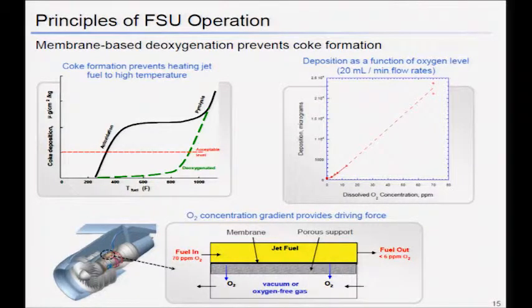So this is the fuel system unit, or fuel stabilization unit. You may not know this, but in many jet engines, in particular military fighter engines, you actually use the fuel as a coolant. You pipe the fuel around through the engine and use it as a heat exchange fluid. The problem is that as the fuel gets hotter and hotter, its ability to keep the oxygen in the fuel gets better. The oxygen stays in the fuel at high temperature, and that induces coking when the fuel is actually burned in the combustor of the engine. So the question is, how do we deoxygenate fuels so that we can use them as a coolant in the aircraft? There's a membrane issue here.